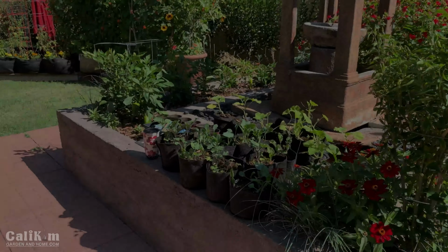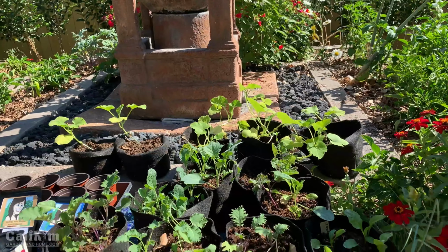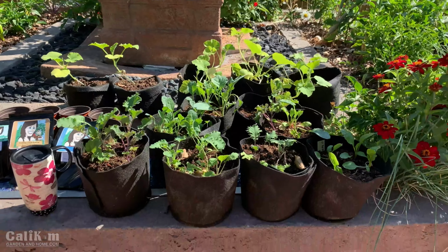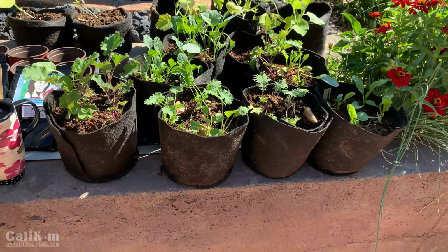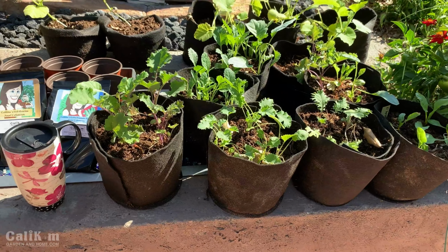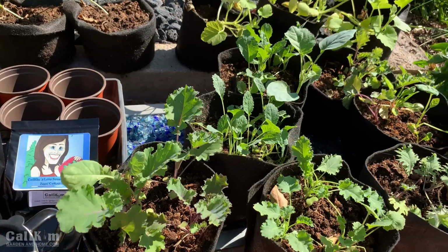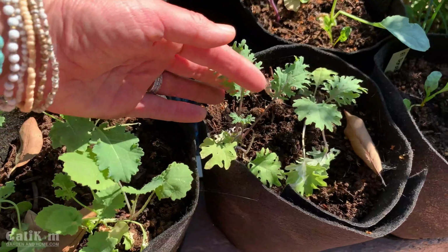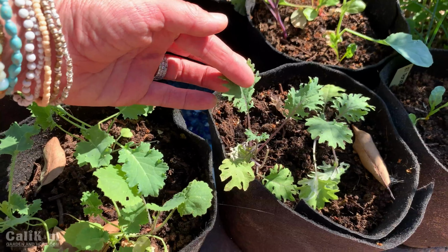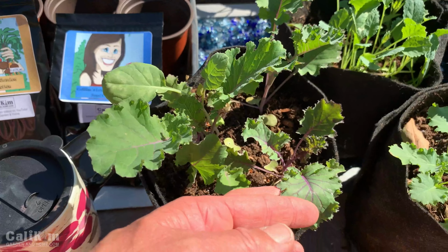So here in the mid-season, it starts to get really hot. And a great thing to grow in the heat of the summer are heat-tolerant greens. Now, many of you know that lettuce just doesn't do well in the high temperatures, but it doesn't mean you have to stop growing salad. Grow heat-tolerant greens. Some great ones to grow are some kale. I've got some red Russian kale started here. And I think this is a purple kale, which is really pretty.